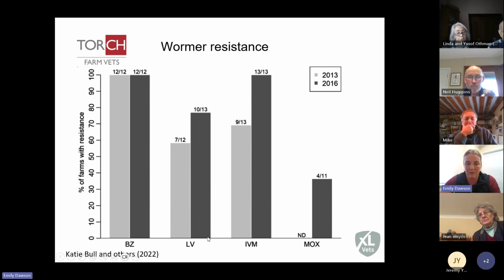Our yellow wormers are levamisols on the second bar. 7 out of 12 of these in the first year showed some resistance, but by 2016 that had increased. Our ivermectins or our clear drenchers, similar sort of story, a decent proportion, 9 out of 13 in 2013, were resistant. By the time we checked them again in 2016, all of the farms we checked had some ivermectin resistance.